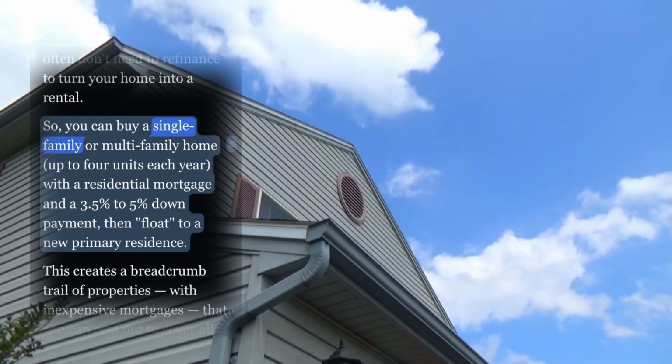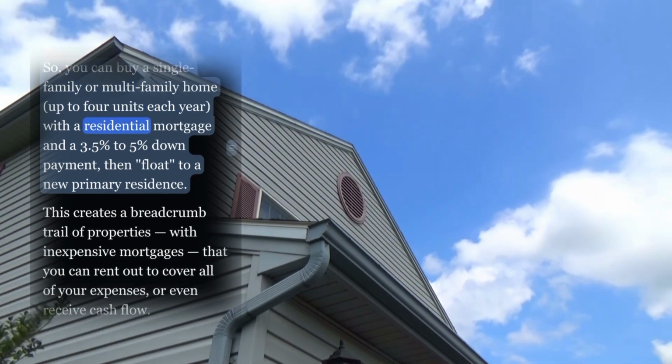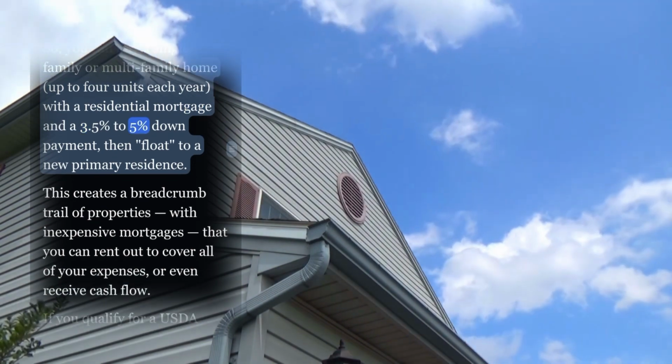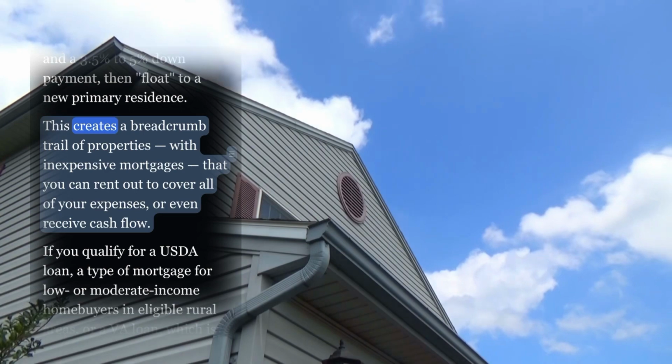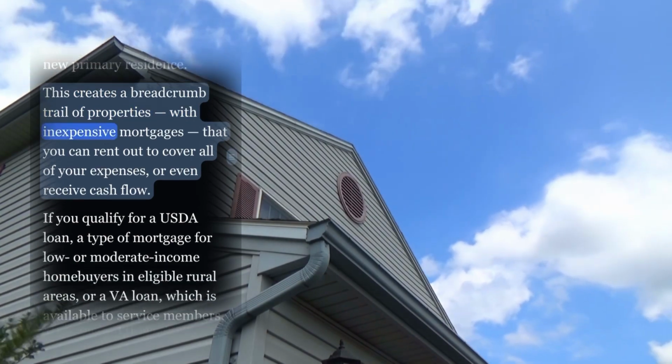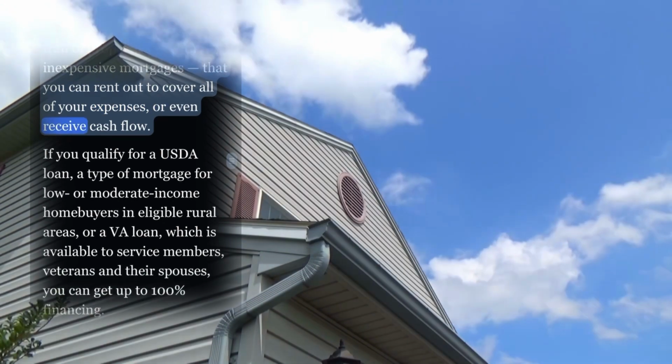So, you can buy a single family or multi-family home, up to 4 units each year, with a residential mortgage and a 3.5% to 5% down payment, then float to a new primary residence. This creates a breadcrumb trail of properties, with inexpensive mortgages, that you can rent out to cover all of your expenses, or even receive cash flow.